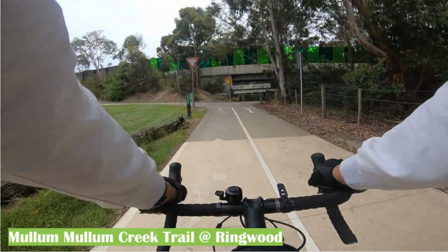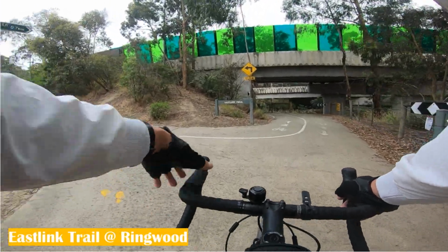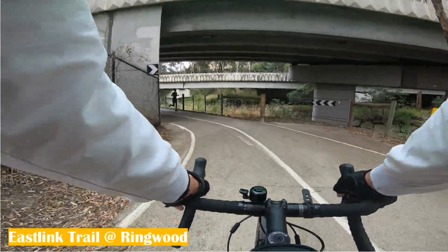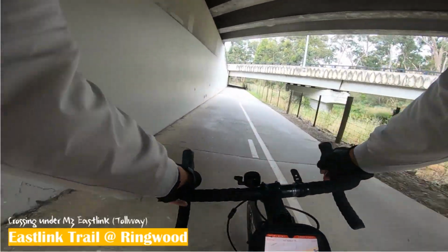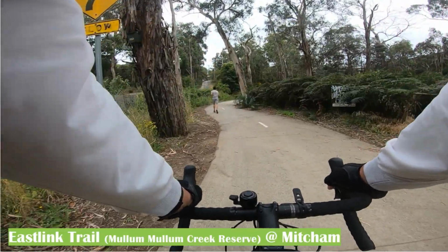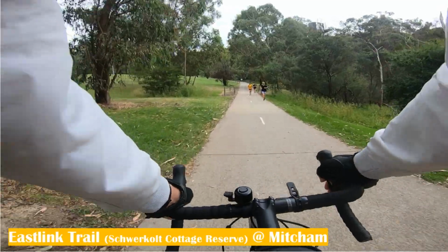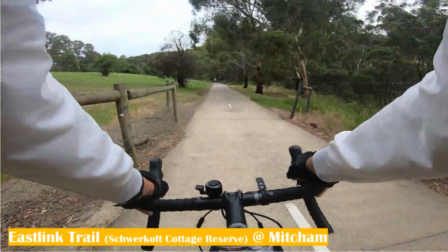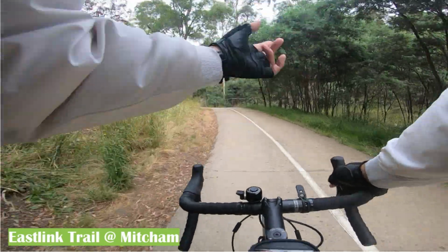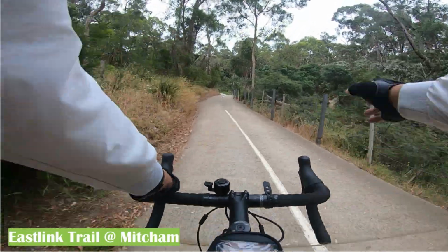Okay, now which way shall I go? Go left or go straight? Maroondah Highway, go East Link Trail. Yes, this is the start of East Link Trail. So regarding Mulum Creek, this name is also used for one of the road tunnels, to connect to Eastern Freeway.